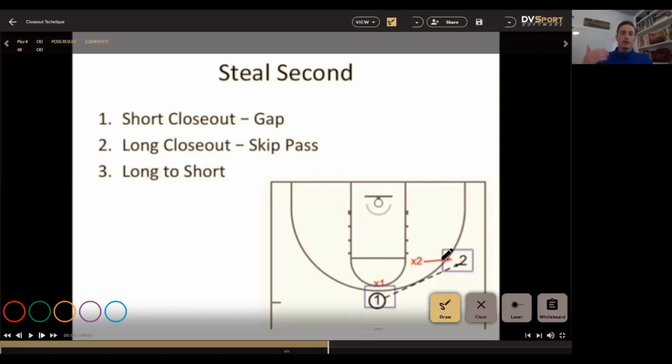And so it's teaching our players to be in gap, but get ready to steal second base and get to that base before the ball, right? And so you can make it competitive, 3 outs and you're out, things like that. And then obviously change it up, long closeouts, go skip passes from help, long to short, making sure we're closing out to the gap, and then our man.